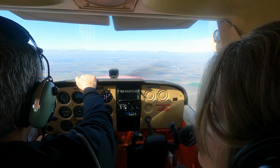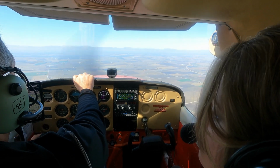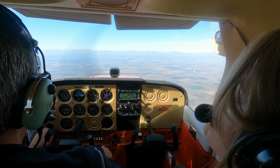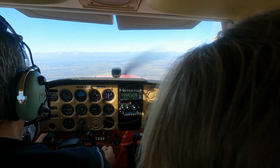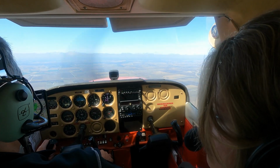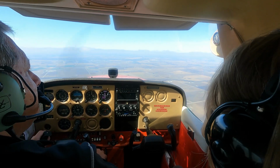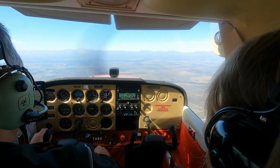Okay, I got traffic, 12 o'clock, 1,000 feet below me. It's a Coast Guard. He's landing there, so. Oh, okay. Yeah. He's maneuvering. It says Coast Guard here. I'm wondering what kind of plane it is. It'd be cool to see it if... There's a layer here. I'm glad that we're down.